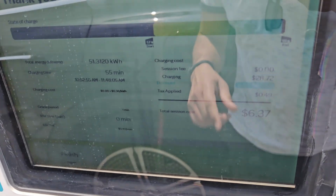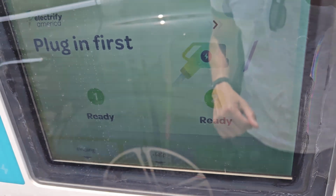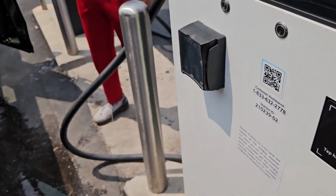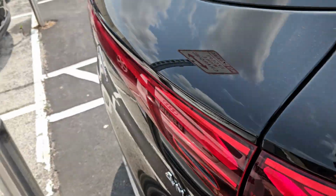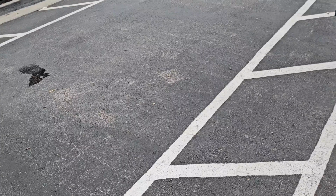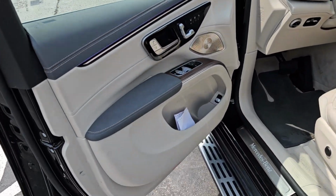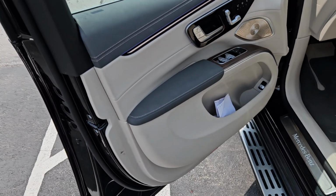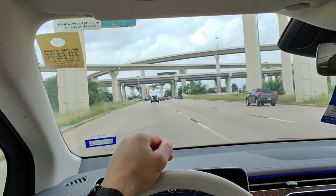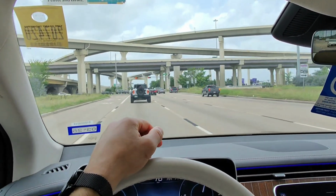So the charging is $28, the session cost is $6 and some cents. Having said that, I still am not understanding the science of the savings part. I mean, this is just a perception, nothing more. And I just don't like it. So far, the charging experience wasn't bad. It's pretty fast. I think about 35 or 40 minutes maybe.